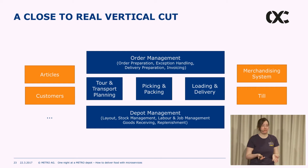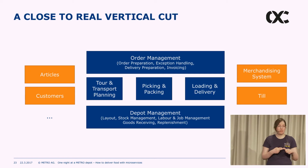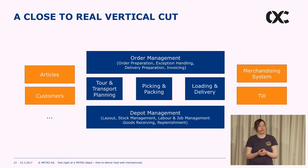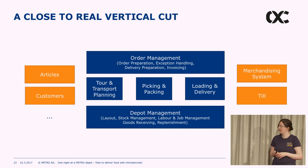You need the master data, which partially can be owned by the shop, for example, article and customers. And you have other systems like a merchandising system, also responsible for financial stuff. And you have a till, which will print the invoices for you, because if you also want to build a till, there is additional, much more effort. So therefore, we reuse an existing system. So that is also a challenge.